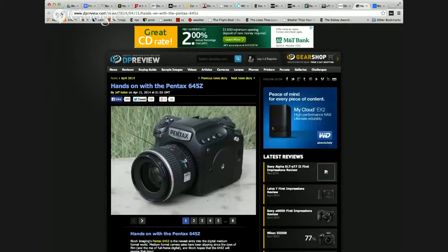Number 4 on the list of 5 coolest things that happened in April, the Pentax 645Z. Now, there's something cool about medium format, number 1. And we've seen a lot of photographers, David Hobby being one, Zack Arias being another, who have eschewed their 35mm stuff and moved over to medium format because the quality is just that much better. The bit depth is better, the image size is better, etc. Peter Yang, who we love as well, shooting all medium format stuff.